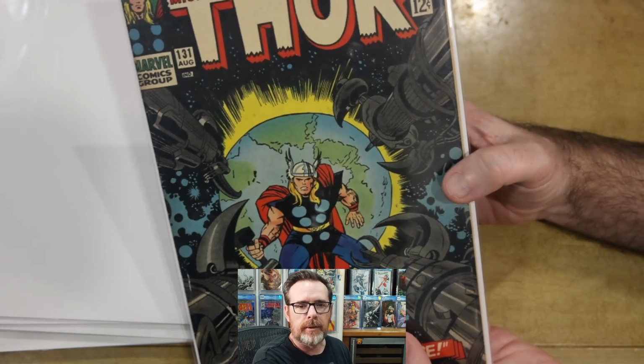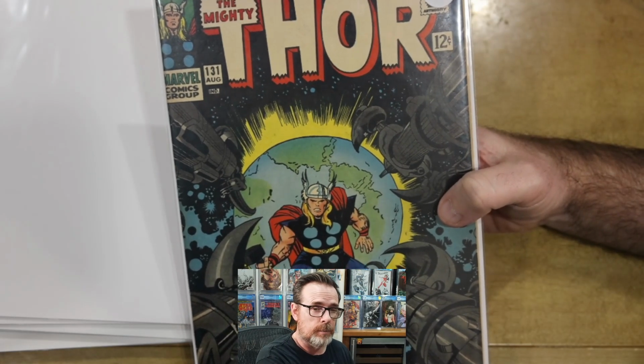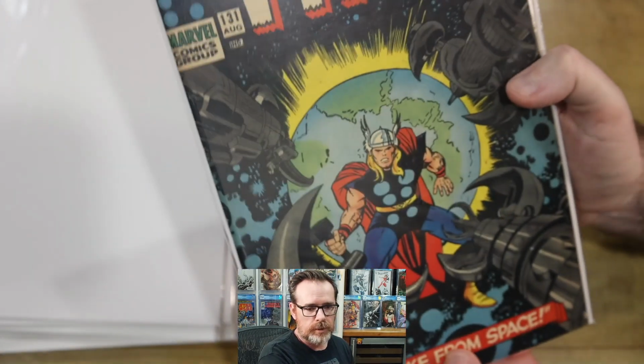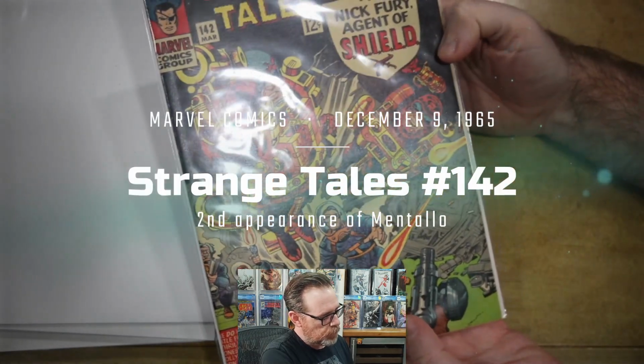And what I'll do is it's a balance of the CGC value and the cover price fair market value. And I use all of that to determine what my bid should be on this book. But I just thought this was a very, very presentable mid-grade comic. Thor 131 from 1966. Next is Strange Tales number 142.